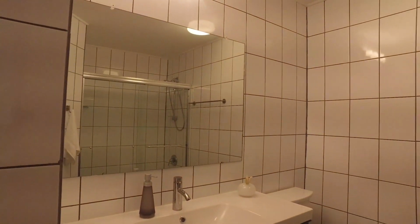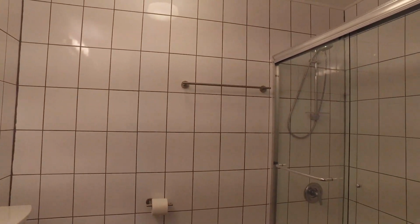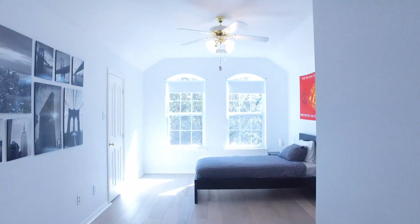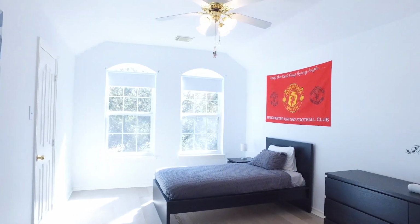Another bathroom at the end of the hall, with tile along the wall and the floor. It's a beautiful concept. This natural light is so appealing, it draws you into the room, really warming up the space.